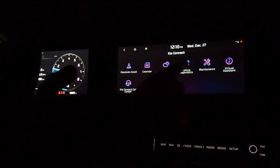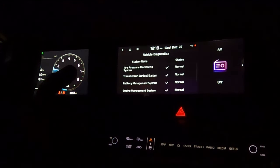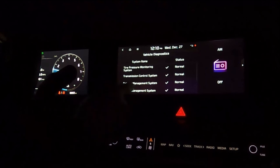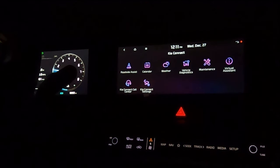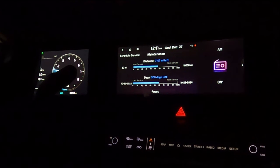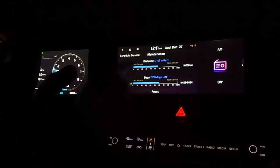So vehicle diagnostics, and that will function if the engine's running. And it'll check all the different systems, and everything is showing up normal here. Next we have maintenance. It shows you how many miles are left until your next maintenance or how many days, and you can reset it there.